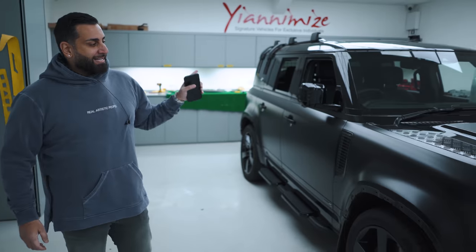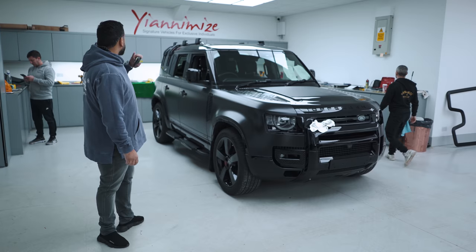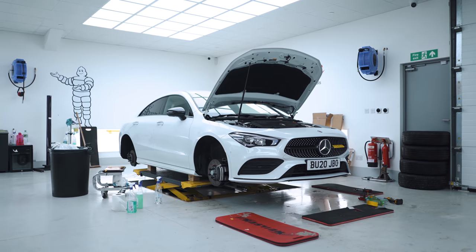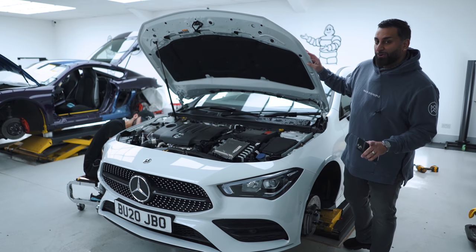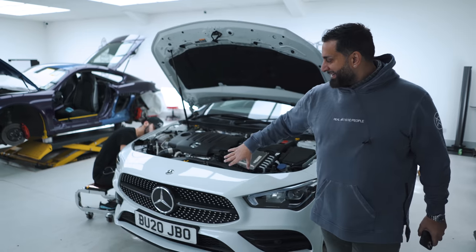We have a Defender in satin black. This car, I think, just needs arches and the roof, which is over there. We have this Merc that's just come in. This color, I can't reveal at the moment. It belongs to Ace of Sports, and they're doing something real cool. I can't really tell you any more about this, but check them out.